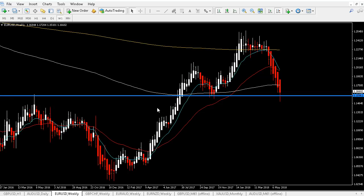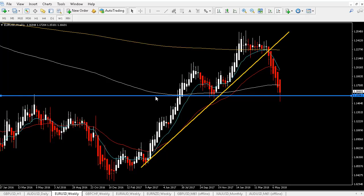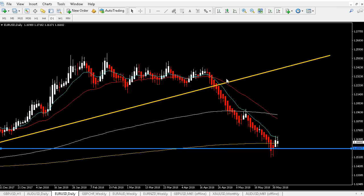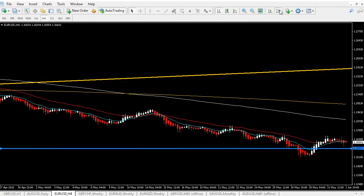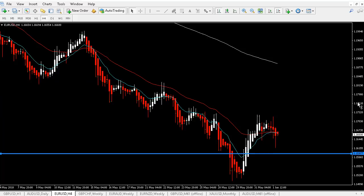Euro US dollar, I'll try to be quick. Trend line break here. This is going down. Horizontal support in this area from up here to down here. And we have to see the behavior. Check it out. Price is really creating lower highs, still lower highs, but on the 4-hourly chart, price. One second, guys.